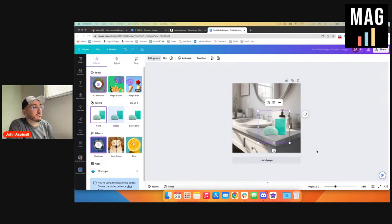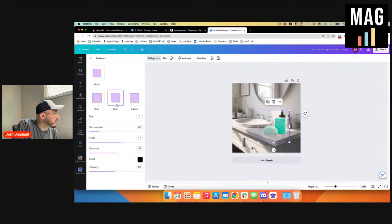So shadowing here, you don't want to do an outline shadow. You don't want to do glow. It's going to be a drop shadow, and you're going to be able to do some blurring here.